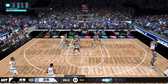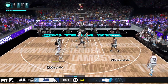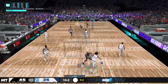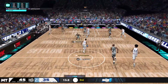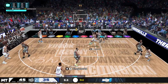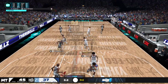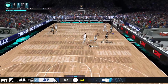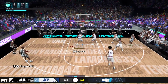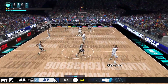Here's Richard. And again, it's Virginia Beach missing. Well, that is stifling coverage on the perimeter. That's how you stop a good shooter in his tracks. 15 seconds left to play in the third. And he takes that one up and powers it through. That is ferocious. You said it. That was ferocious.